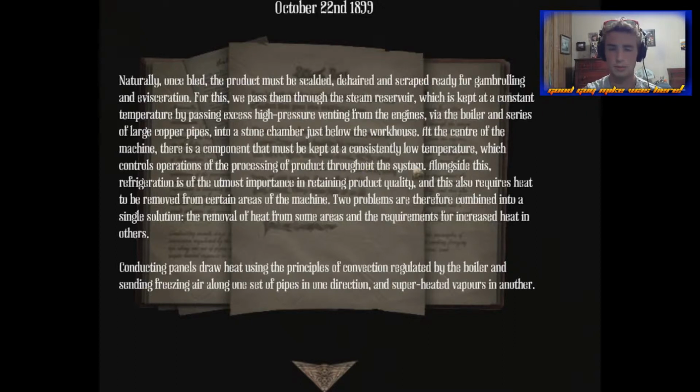Fit the center of the machine. There's a component that must be kept in constant low temperature, which controls operations for the processing of product through the system. Alongside this, refrigeration is of the utmost importance to retain product production quality, and this also requires heat to be removed from certain areas of the machine. Two problems are therefore combined into a single solution: the removal of heat from some areas and the requirement of increased heat in others. Connecting panels draw heat using the principle of convection, regulated by the boiler, sending freezing air along the pipes in one direction, the superheated vapors in another.